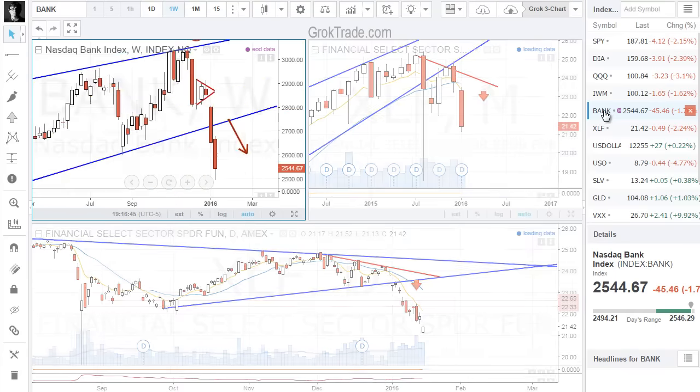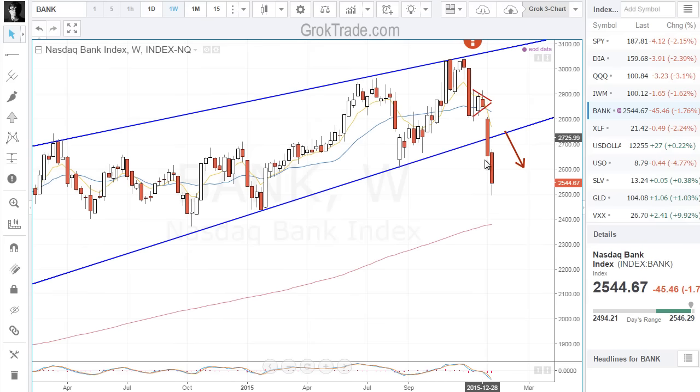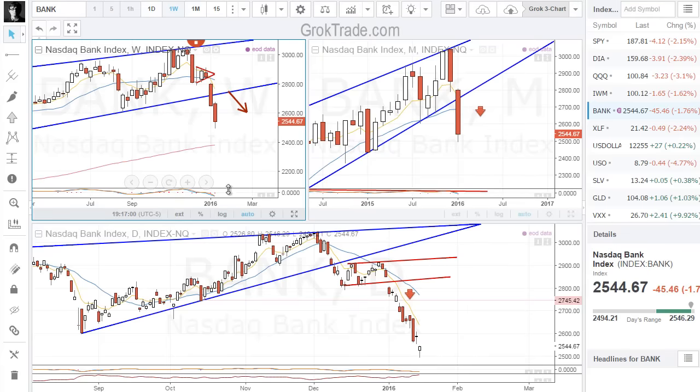And let's look at the banks real quick here. The banks on the daily, down, but we do have a hammer. So that hammer tells me we could get a rally here going into next week. The weekly chart is damaged, bad. There's not a lot of hope for that.